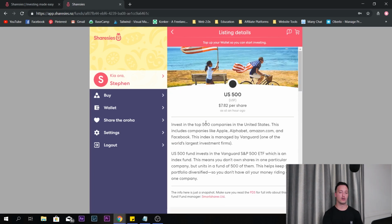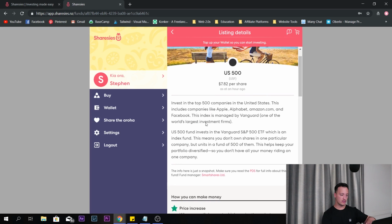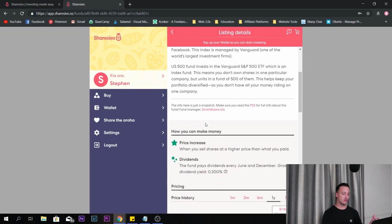And then once you've clicked into it, it allows you to do a little bit more insight into it and gives you a few more details. So it tells you a little bit about it. And then it's going to also say how you can make money. So there's two obvious ways for this one. The first one is the price increase. So the share goes up, and when the share goes up, it means that your money goes up as well, and then you can withdraw it if you choose to. Otherwise, keep it in there.